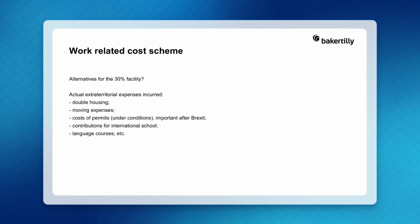So what happens if you would not meet the requirements of the 30% facility, or what would happen if you would no longer benefit due to the changes? I always like to point it out because it is a possibility, but it's way less familiar to at least the foreigners I speak to. There are alternatives for the 30% facility. You can, as an employer, also, without any taxation, reimburse the employee for the actual, I'm always struggling with the word, extraterritorial expenses, so the ET cost.